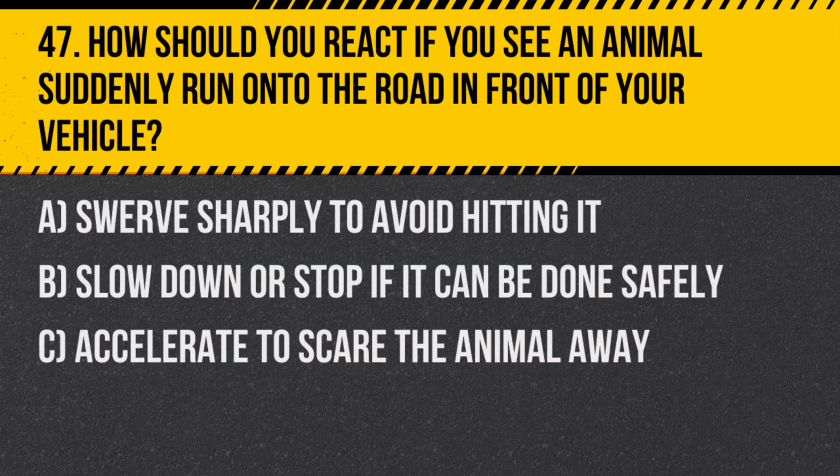Question 47. How should you react if you see an animal suddenly run onto the road in front of your vehicle? A. Swerve sharply to avoid hitting it. B. Slow down or stop if it can be done safely. C. Accelerate to scare the animal away.